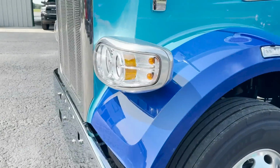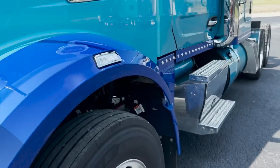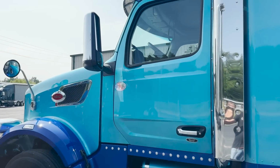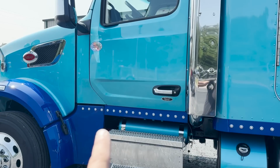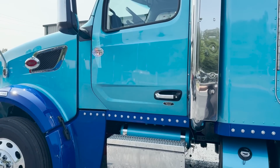We swapped out the headlights to the Firewire headlights. And then we did 12 gauge cabin sleeper panels on this thing. These are pretty neat. One thing I did not like when we were putting these on is the cab panel goes from the exhaust and then it stops, you'll see right here. It just looked weird that the lights didn't go all the way through.